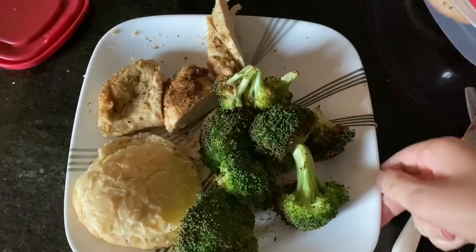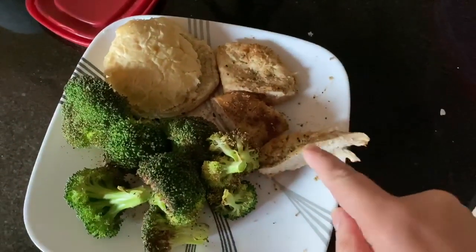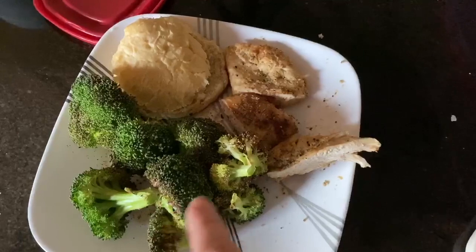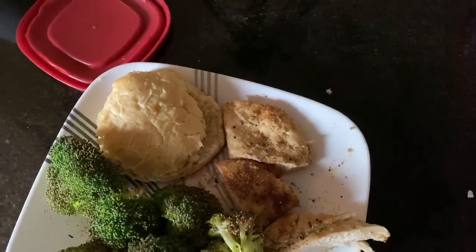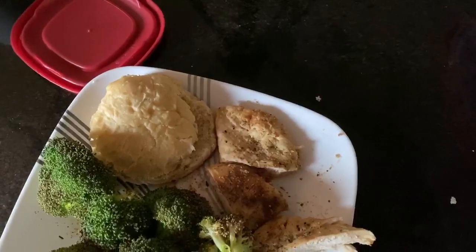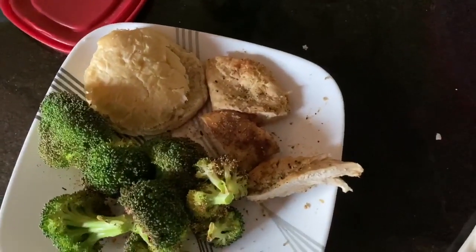All right, here is my dinner for the night. This is 4 ounces of leftover chicken breast. This is 60 calories worth of broccoli, 200 grams, that's what it was. And for carbs, because I realized that the macronutrient I was lowest on, I was way behind on carbohydrates today, I'm having one of my leftover brioche rolls just as a roll. So 400 calories for the entire plate.